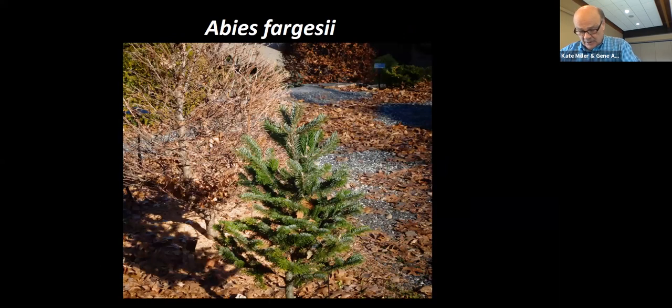The Abies fargesii species, to my knowledge, has no cultivars. Fortunately, the species is a very slow grower and therefore a welcome addition to this garden.